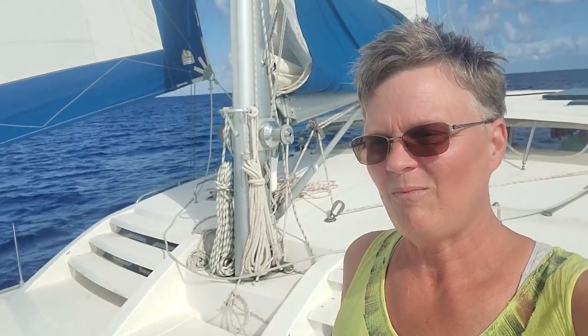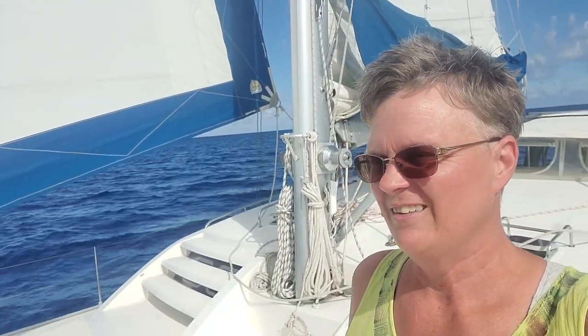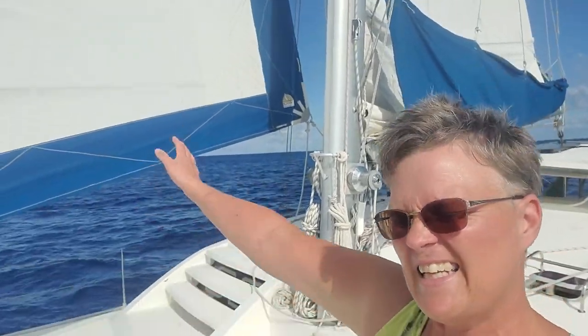So we left Farmer's Cay this morning just after 7 o'clock, we're on our way to Georgetown. The winds are cooperating. It's a beautiful day. Just beautiful. And as you can see, the sails are out.